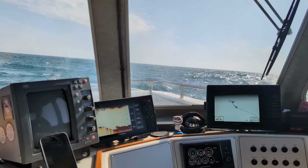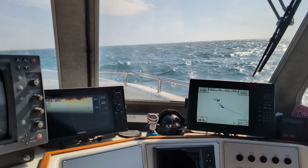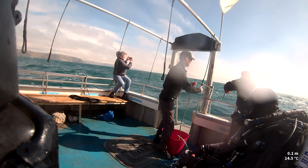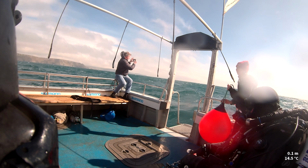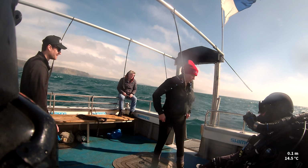Now, we're really lucky. We dive with a great team. The skippers are professionals, and therefore we trust what they're going to say. And they were like, don't worry guys, it's going to be okay. We'll get you out. And sure enough, they were absolutely spot on. Even though it was a bit lumpy on the way out and a bit lumpy on site, it actually calmed down during the day and was completely workable.